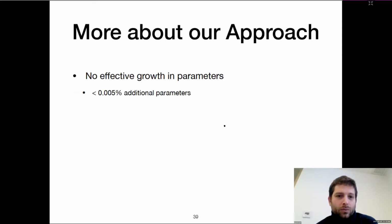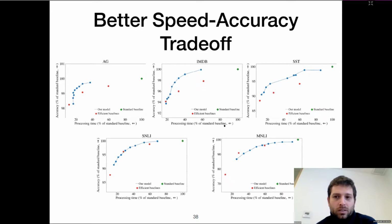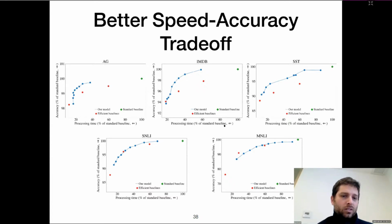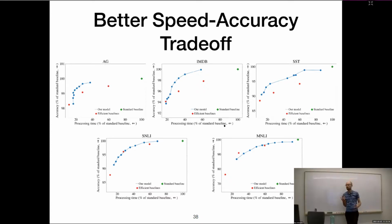Okay. Can you explain again why you have several blue dots and not just 1? So the blue dots represent different thresholds. The left-hand side dot represents the threshold of 0, I guess, of always going with the most efficient classifier. And the right-hand side represents 100%, or probably not 100, but maybe 95% or 99%, and everything in between. So this illustrates what happens when you increase the threshold. Clear? Cool.